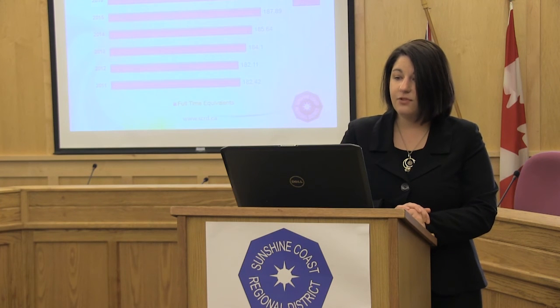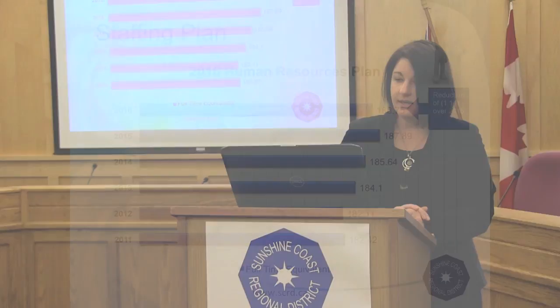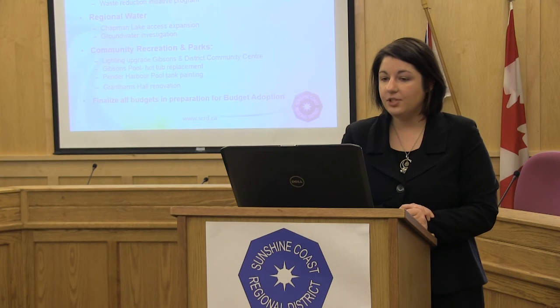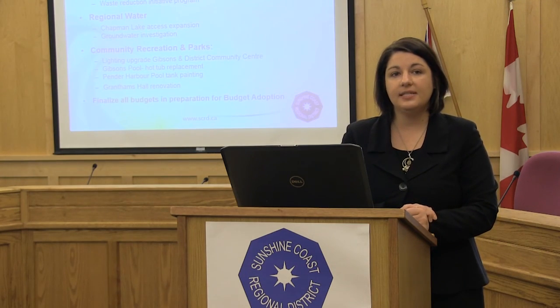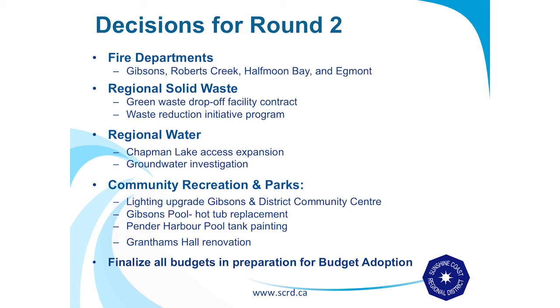So the staffing plan for 2016 is down slightly over 2015, and that is due to a few different changes in some of the departments. So some decisions coming for round two. The fire departments still have a meeting coming in March that will decide what will be coming forward to the budget to align those services within the whole organization.